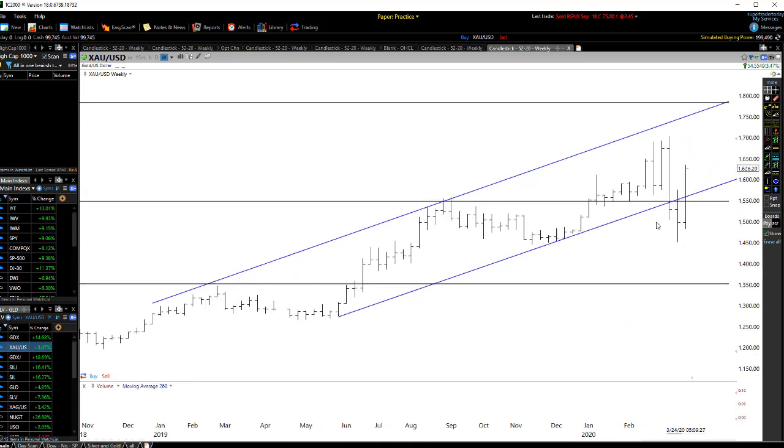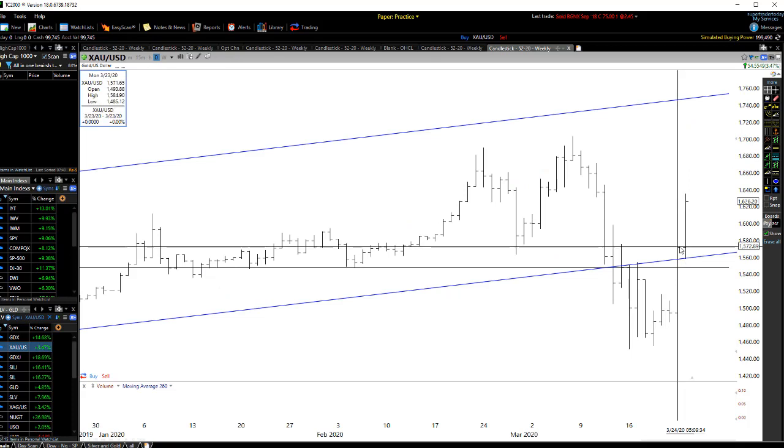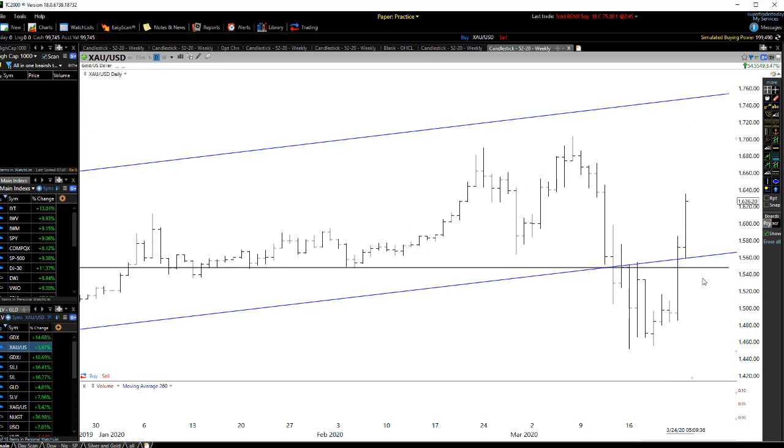So a really, really positive sign for gold. If I go back to that daily chart, look at this here. It broke back above it. Look what happened the very next day. As soon as we got back above the support level here, showing it was a false breakout, bam, we're just continuing up. Very, very bullish action for gold.